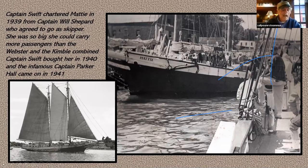He bought her in 1940. And in 1941, the infamous Captain Parker Hall, whom he knew, of course, back in the days when he was the counselor at the Wigwam campground, came aboard. He is of questionable repute.